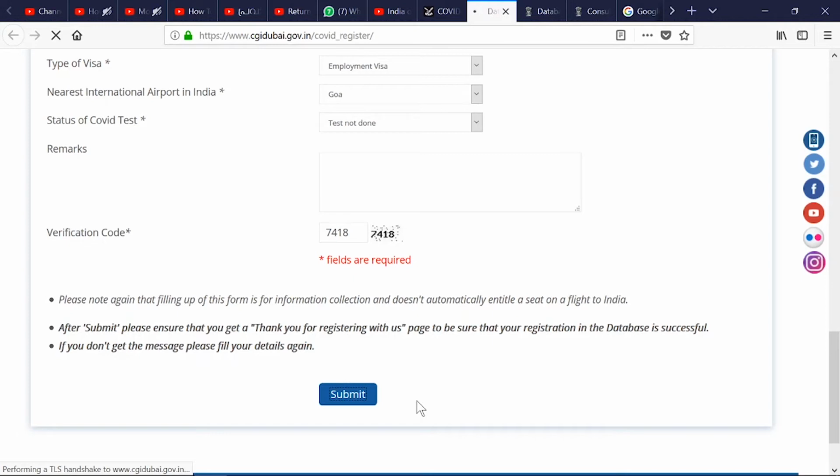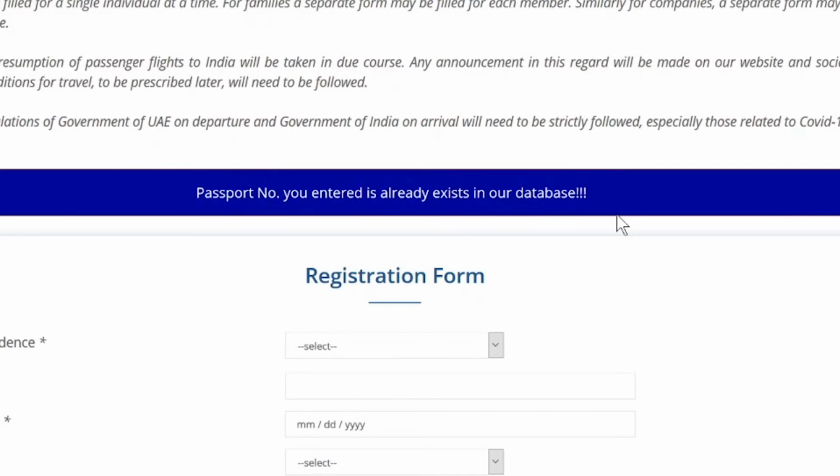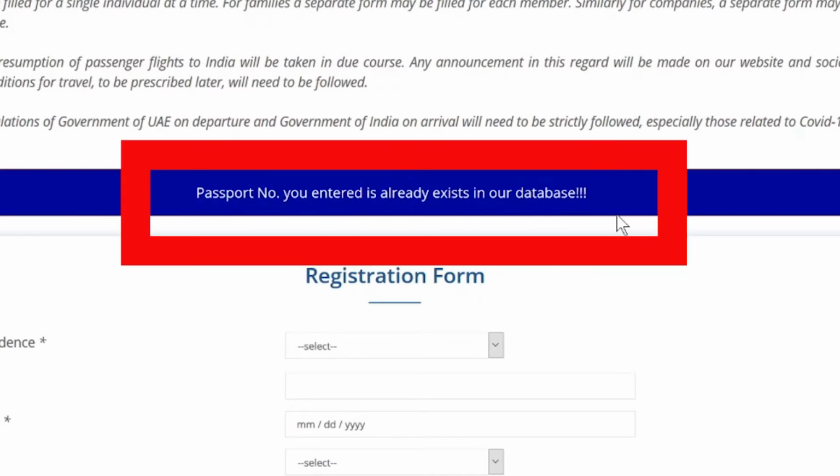After clicking on submit, please ensure that you get the message, "Thank you for registering with us." This page confirms that your registration in the database was successful. If you don't get this message, please fill in your details again. If you are trying again, once you have registered successfully, you will get this message.